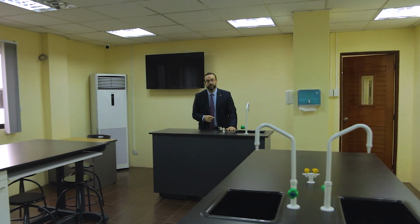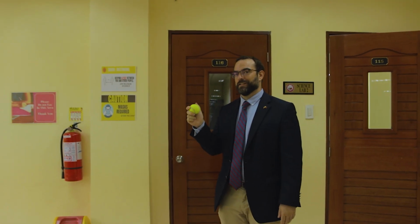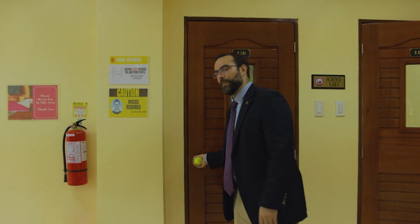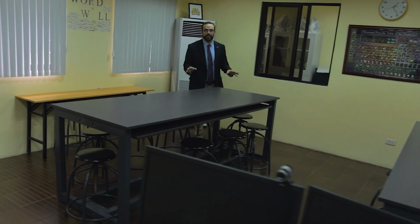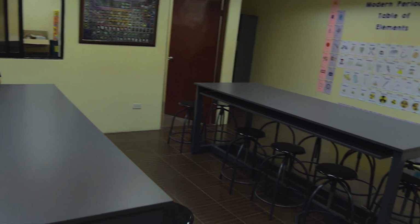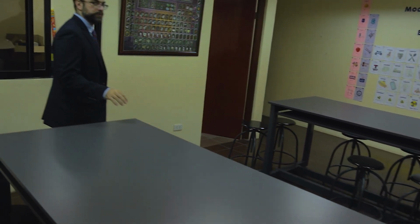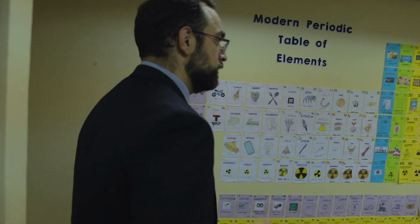Next is our physics lab. So, one of my favorite labs, the physics lab, where students will learn about the laws of physics. This room is specifically laid out with large tables so that students can put together their physics lab experiments as well as work in groups. And in the back, we have our storage room for the equipment for the various labs that they'll be conducting throughout the year. So last but not least, let's have a look at the engineering building just next door.